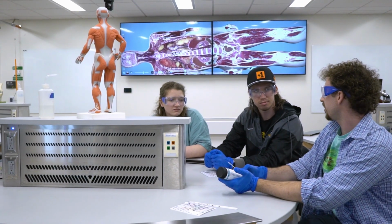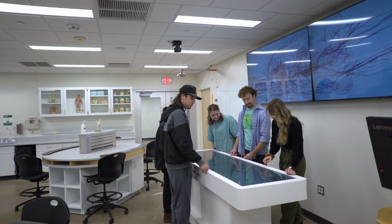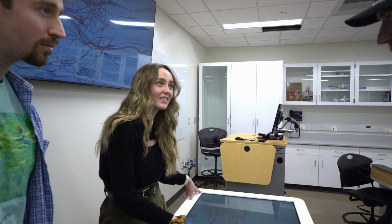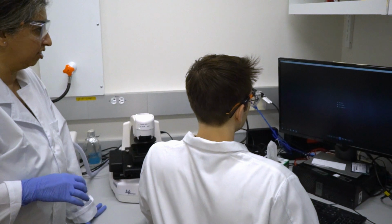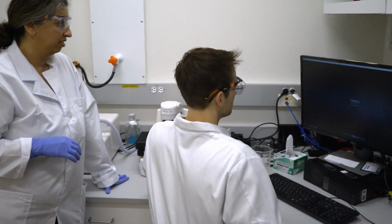We have a top-of-the-line anatomy and physiology lab. I walk by that every day to my research lab and watch as students are learning about the kidney system or the skeletal structure, everything down the line. At MTU, they had a very separated, siloed approach and wanted to break down those silos, bring people together, and start communication.